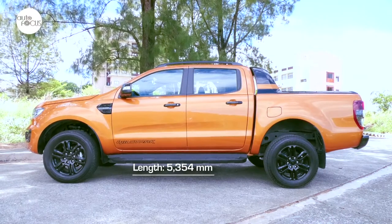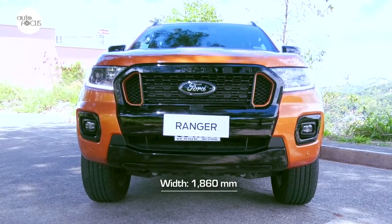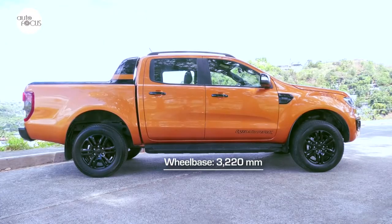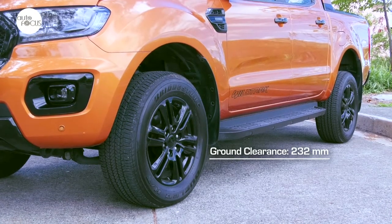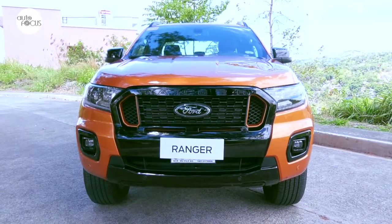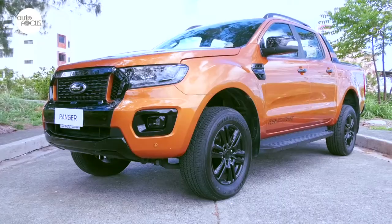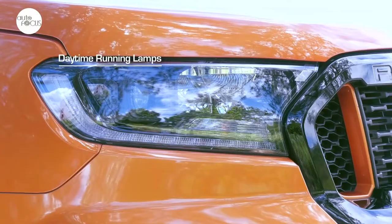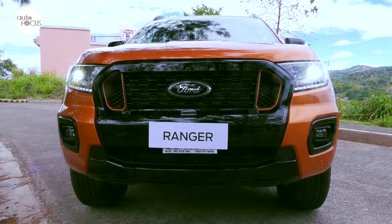The latest Wildtrak is 5,354mm long, 1,860mm wide, and 1,848mm tall with a 3,220mm long wheelbase and 232mm of ground clearance. As with all Ford pickups, the Wildtrak exterior comes across as tough and muscular, with grille and cladding all exuding that Ford-built tough quality. The Wildtrak can be distinguished from its brethren by all LED headlamps, daytime running lamps, front fog lamp, even the puddle lamps are LEDs.